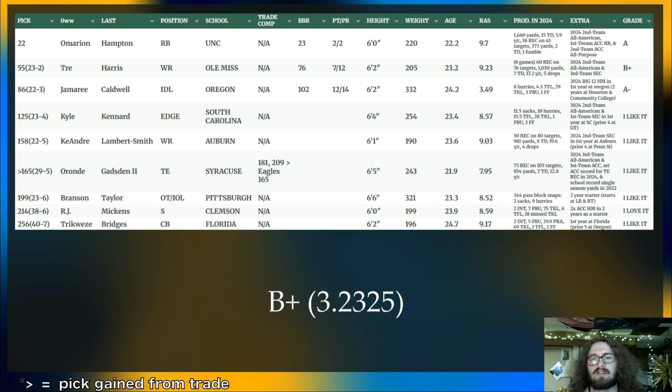Khalil Mack obviously still good, but coming towards the end of his career, their edge 3 is Bud Dupree. Not the best edge 3 in my opinion, so getting another edge at some point, they all hit those needs and help their team in just a great way in my opinion. Like I said, a B plus, almost an A minus for me. Very, very, very close. Let's talk about Omarion Hampton, their first pick, pick 22, a running back out of UNC.